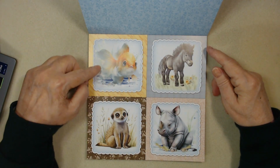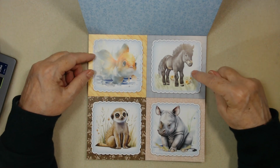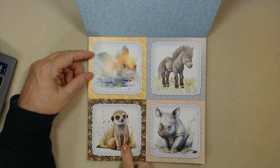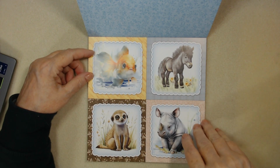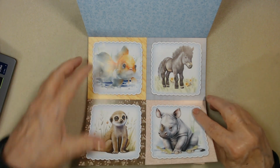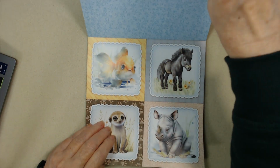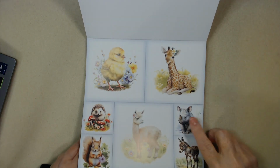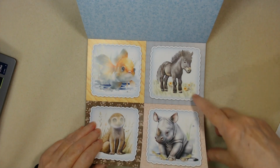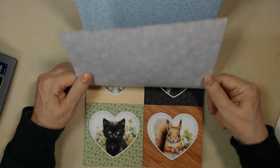Now we have a fish, like a goldfish, or I don't think that's a koi. Could be. The little donkey. Is this a ferret? I don't think it's a ferret. I'm not sure. And then oh, that's a rhinoceros. I got that wrong in the beginning, I think. Let me see. Did I say that wrong in the beginning? Yeah, that's a rhinoceros. I didn't see the horn. Sorry about that. Anyway, tell me if you know what this is. Am I right or wrong?